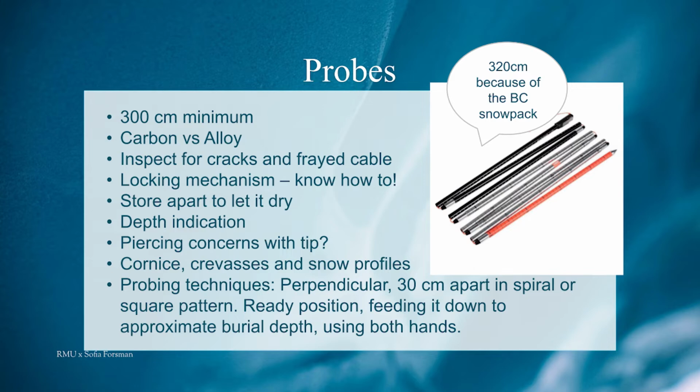Okay, and then when we're probing, everyone understands perpendicular. So if I'm here, it's 90 degrees. If I'm on a really steep slope, it needs to be 90 degrees to that slope. Does that make sense? That's perpendicular.